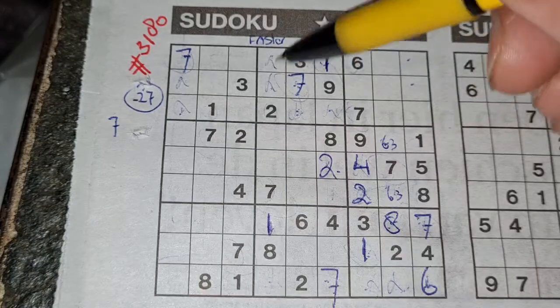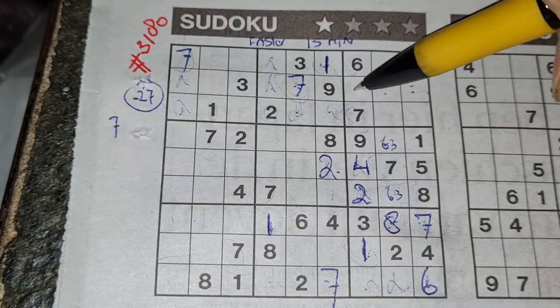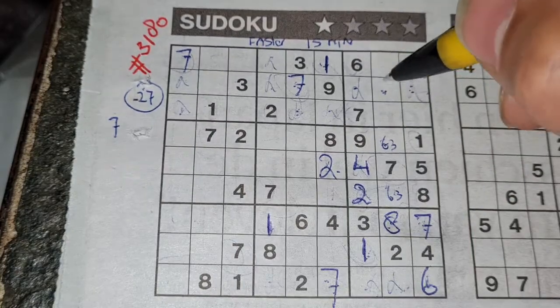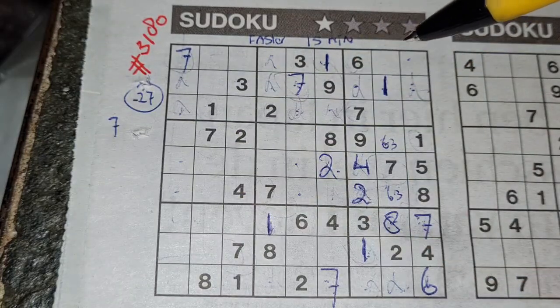1 in the first row, 1 in the third row. So in the row between, the only 3 places for the 1 should be here, here, or there. We see a 1 there, no 1 there. Here a 1, no 1 there. The only place for the 1 should be there. And now I cannot continue with the 1.